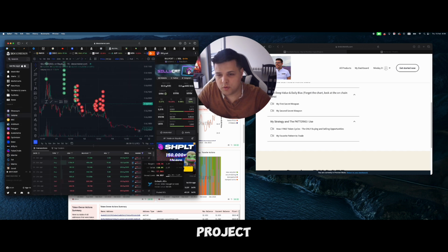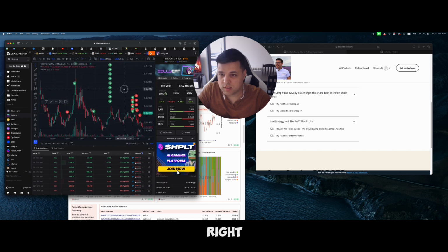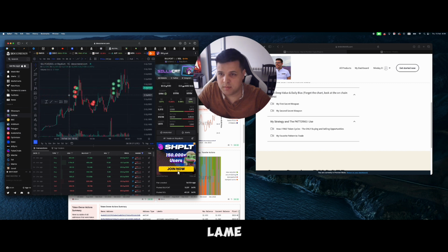And from this project, he's basically down 7 grand. But yeah, he has 4.5, so he's down 3 grand. He was buying the tops right here. He kind of looks like a bot. Bots are doing that. They're selling the first red week, buying the top. That's a little bit lame.